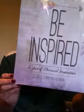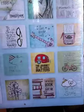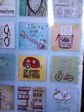I got this calendar here, and I love it. I've never seen this one there. They have some great artworks. And I thought, if it's not too thin, I would love to get some of these framed after I'm done using them.